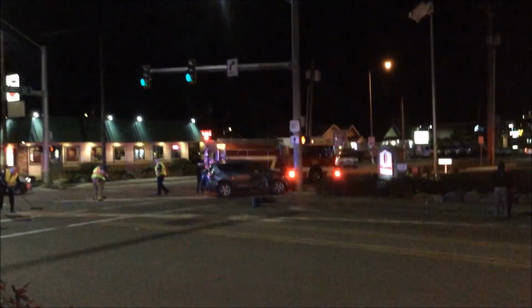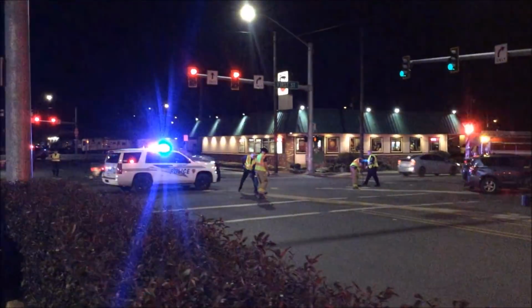Even on a one-way street, they managed to get in accidents. Right next to Fred Meyer. One-way street with lights.